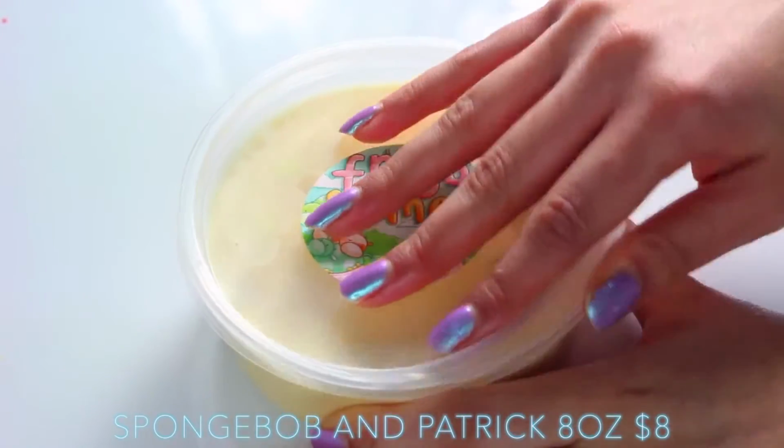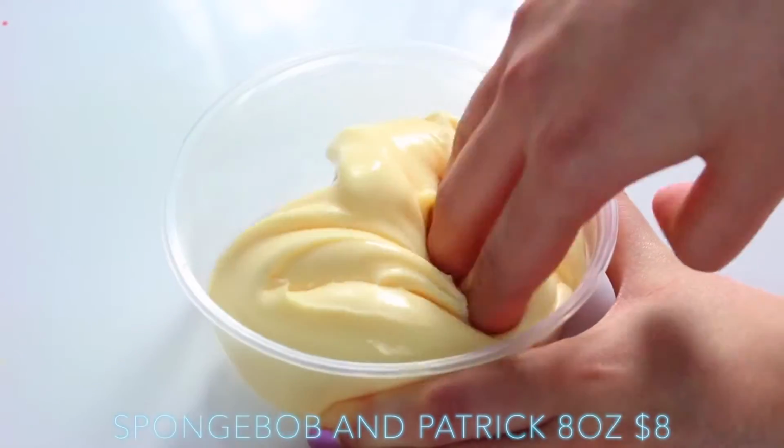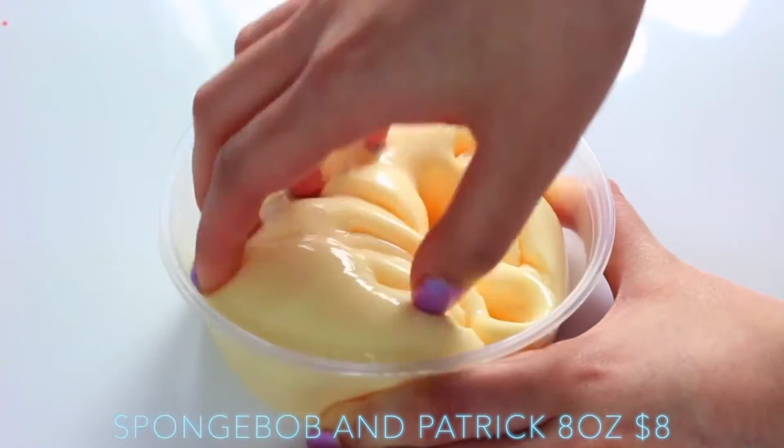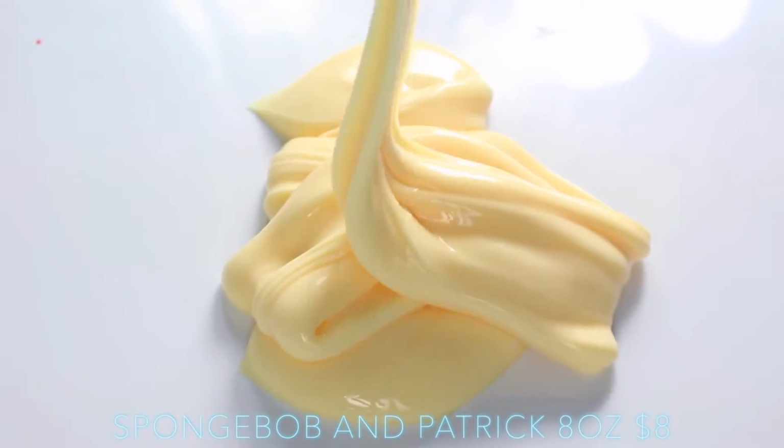SpongeBob and Patrick originally had 2 colours in it, but obviously I've played with this before, so it's mixed together and made this really nice yellow colour. This is so glossy and it has a little bit of a thinner texture than her other slime, but personally I quite like the contrast.